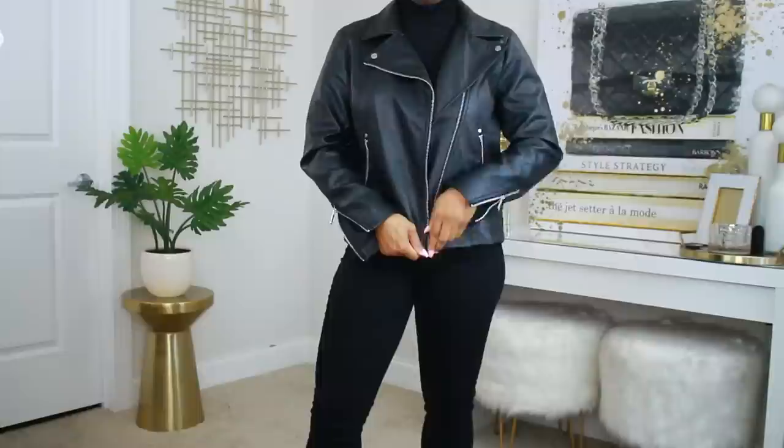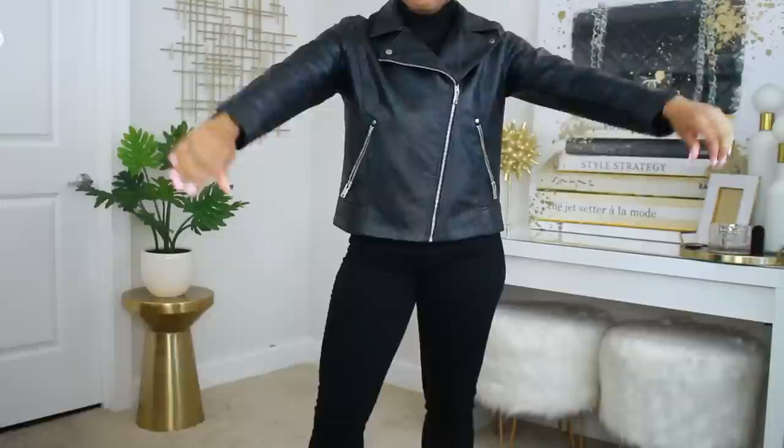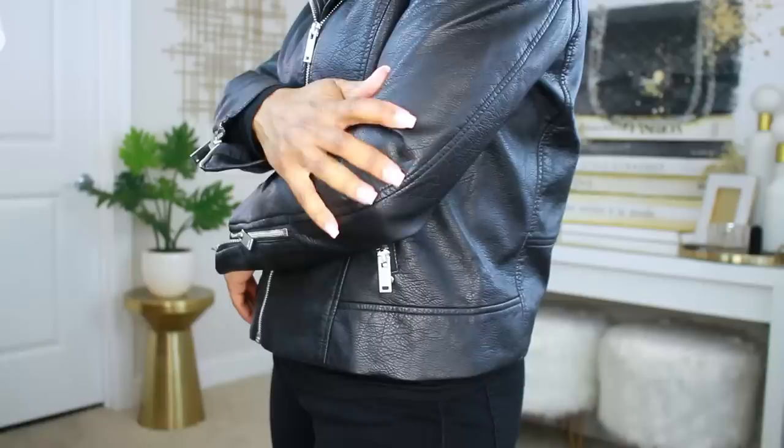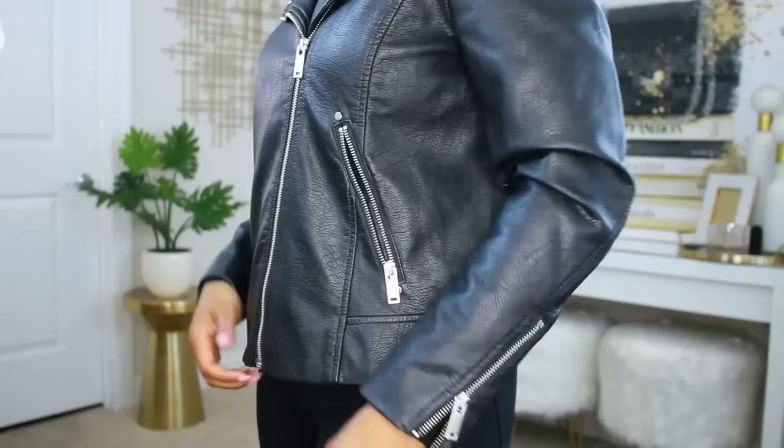And this one has a little bit of, how would I describe this? It's kind of like pebbling, so it's not a smooth type of leather. Because I think sometimes when you're doing the faux leather, if it's too smooth, it looks too shiny and silky. It looks like synthetic hair that you get from the beauty supply store, so you can kind of tell that it's fake. Whereas when they have this little bit of distressing, kind of pebbling to it, it looks more authentic. It looks more like genuine leather. So I like this one a lot.